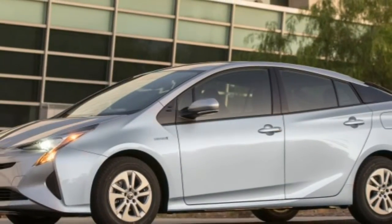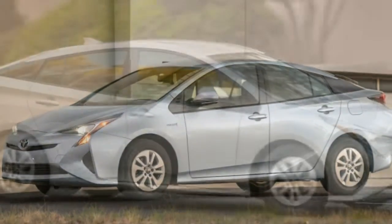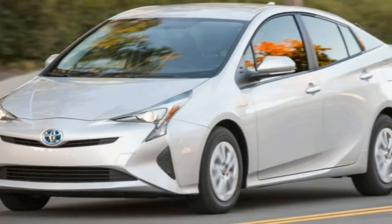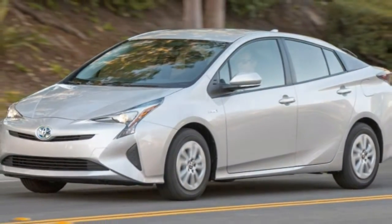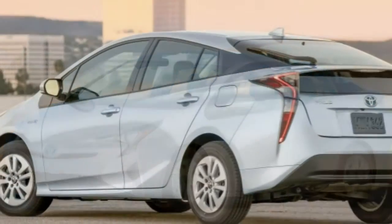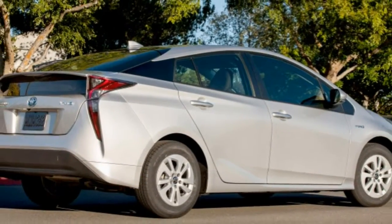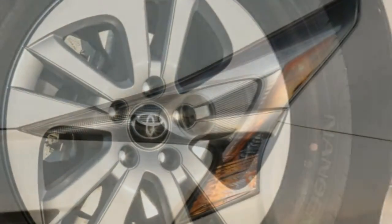The Safety Connect system that can be added to the Prius 4 and 4 Touring is subscription-based, with a 1-year free trial, and includes automatic collision notification, stolen vehicle locator and one-touch access to roadside and emergency assistance. In brake testing, a Prius 3 came to a halt from 60 miles per hour in 120 feet, which is solidly average.